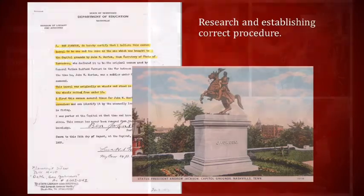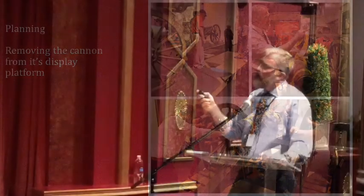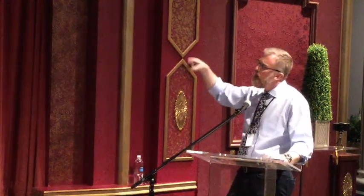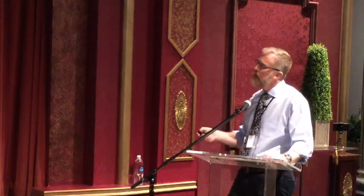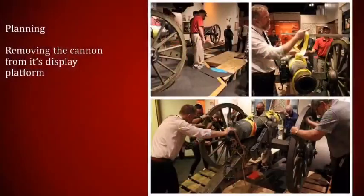So we had to remove this from the exhibit. Now remember, when this was brought in, it was when this museum was first created, so that was like 1980. It was wheeled in from that elevator and put on display on its platform, and it sat there till just a couple of weeks ago. None of these walls, this stage, anything was there when that was done. So when we came to move this out, we realized that we couldn't just wheel it out. We had to disassemble it. It didn't fit through the corridors.